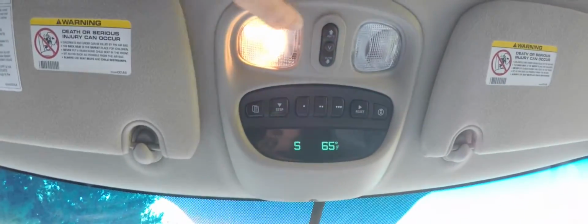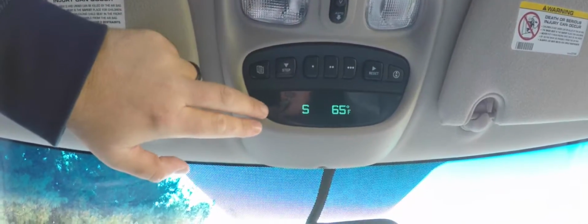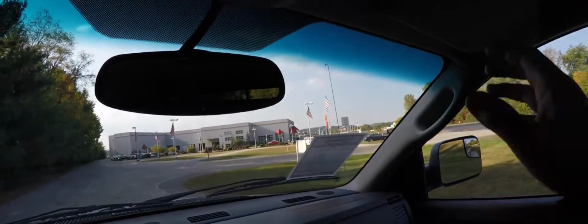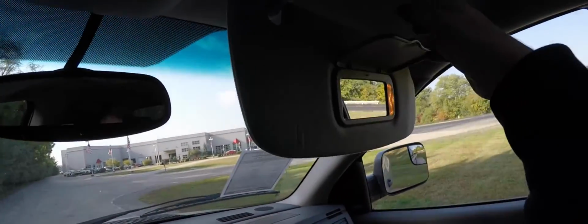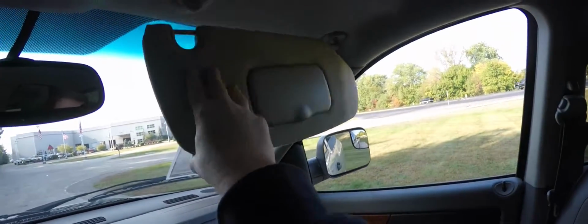Looking overhead, you do have overhead map lights, your power sunroof control, digital trip computer with compass and temperature display, HomeLink universal garage door opener. Also have an automatic dimming rearview mirror with Uconnect Bluetooth, illuminated vanity mirrors, and sliding visors.